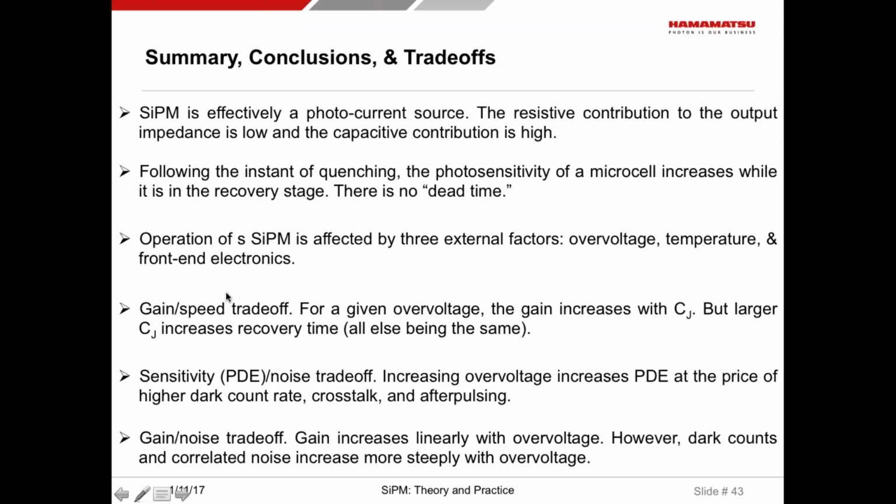Then we have some trade-offs. There's a gain versus speed trade-off. For a given overvoltage, the gain increases with Cj, but larger Cj increases recovery time, all else being equal. Sensitivity or PDE versus noise trade-off. Increasing overvoltage increases PDE at the price of higher dark count rate, crosstalk, and afterpulsing. Gain versus noise trade-off. Gain increases linearly with overvoltage. However, dark counts and correlated noise increase more steeply with overvoltage.